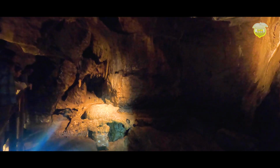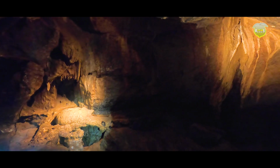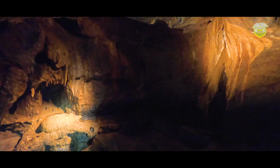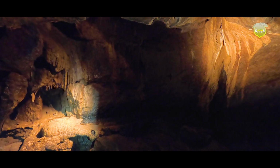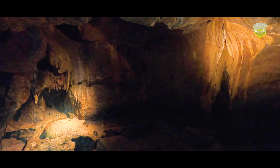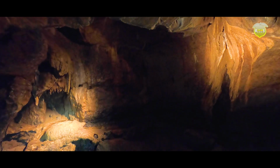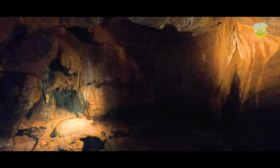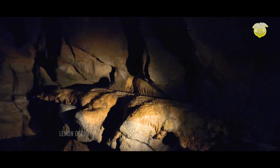Now just keep going up to the end here where I'm shining my light. Here we've got an example of a stalagmite. Now stalagmites are very similar to stalactites, but they form on the cave floor and grow up. They're quite rare in the cave here, because as the water levels rise, it can wash away the calcite that would have been deposited.